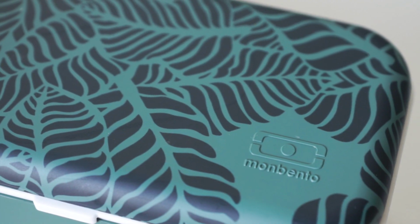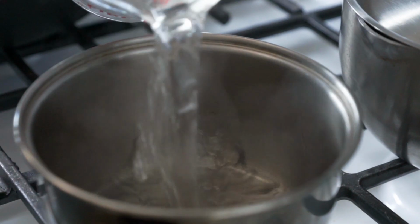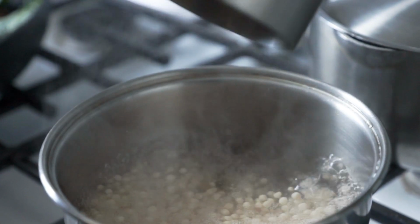To make your miso maple sweet potato bowl, we're using one of the original containers for this one. We're going to start off by making some couscous. So we need just a cup of couscous and cook that according to the package instructions.